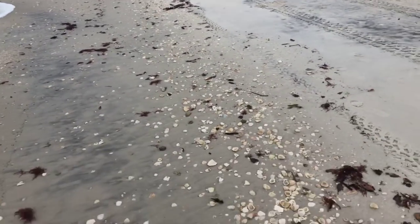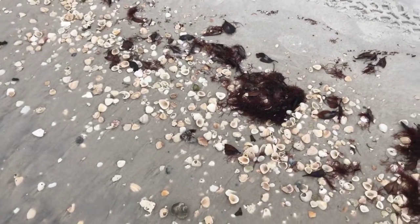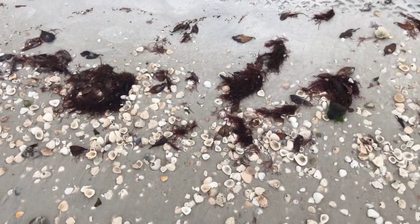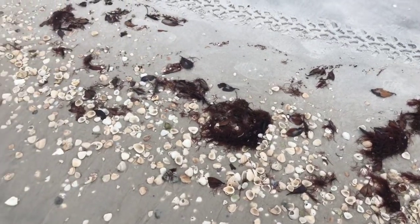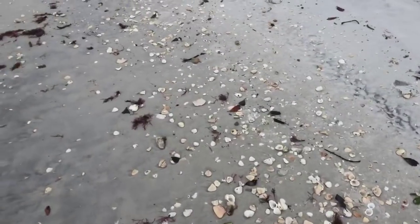A lot of little shells down here, mostly all clam shells. Keep my eye open as I'm walking along here. Hopefully I'll spot something to add to my collection.